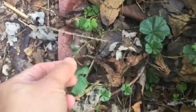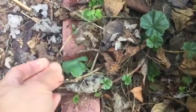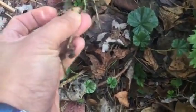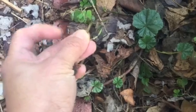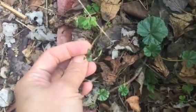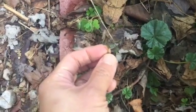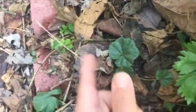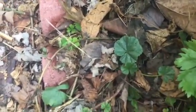This is our mint, and you'll see a mint. You can tell a mint because of its square stalk. If you can see the square stalk, and its minty smell, and they have opposite leaves. Mallows look like this, like one fan of a leaf.